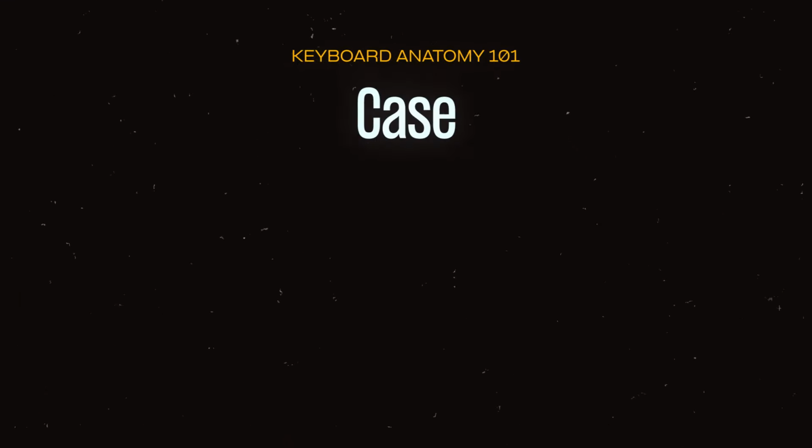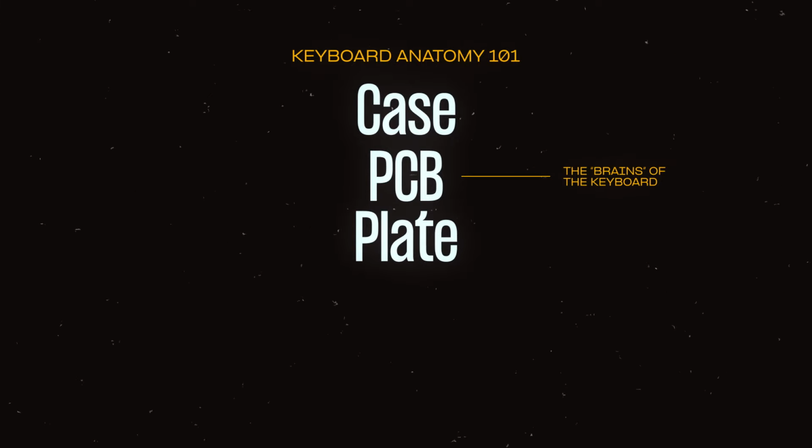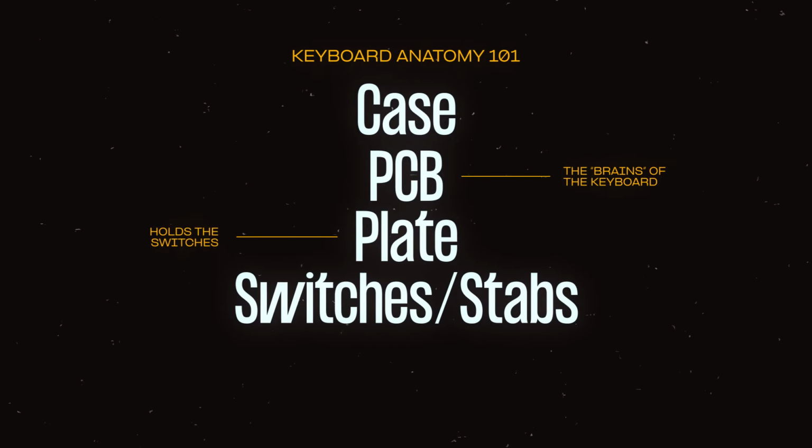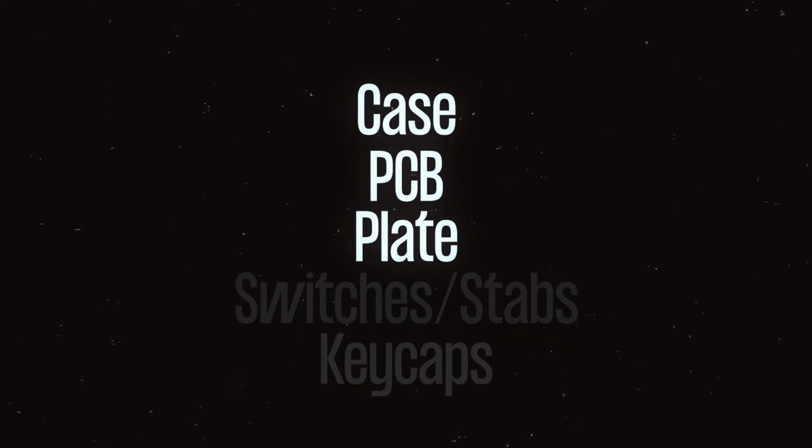So as quickly as I can, the anatomy of a keyboard, I guess so to speak. A keyboard is usually made out of 5 parts. We have the case, the PCB, which is like the brains of the keyboard, the plate, the stabilizers and switches, and the keycaps. The most popular way to purchase a keyboard these days is in a DIY kit, fully packaged with everything barring those last 2 points. Sometimes if you're lucky, it might come with stabilizers. In this case, it does come with stabilizers.